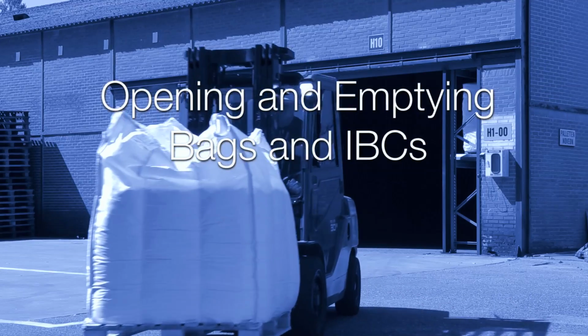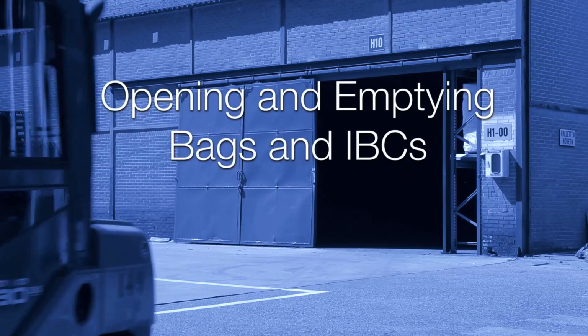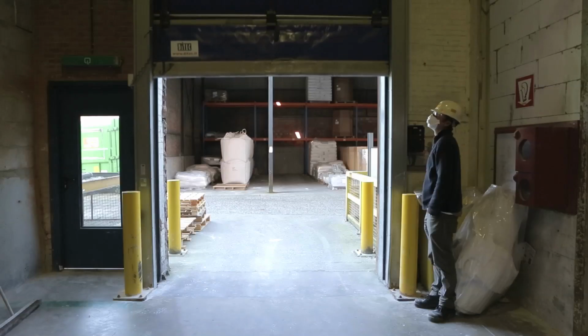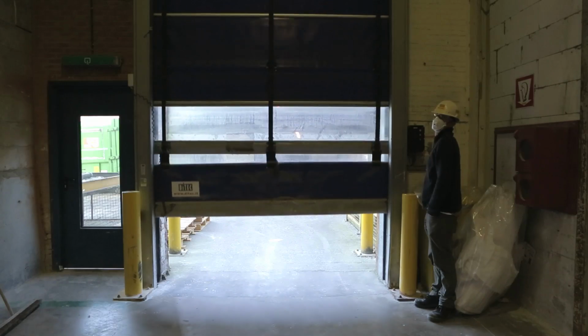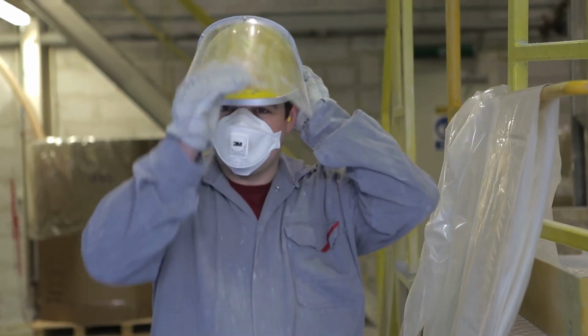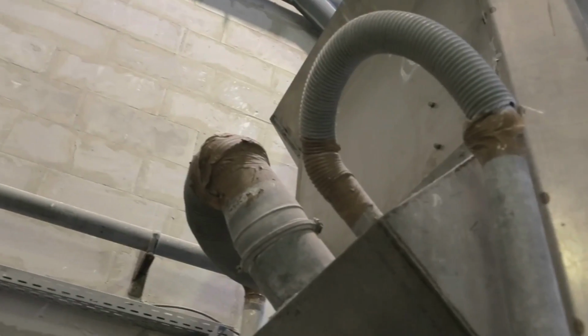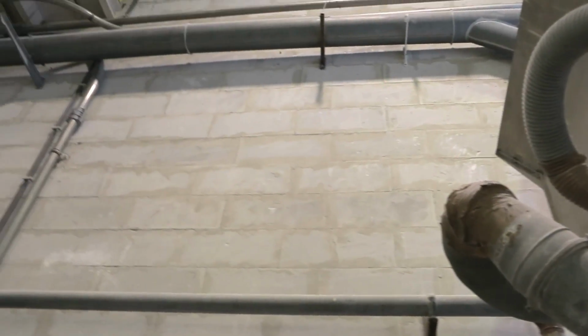When using a chemical that is in powder form, bags should only be opened in a sealed environment, with all windows and doors in the surrounding areas firmly closed. This limits risk of chemical escaping externally. There should be a ventilation system in place to ensure that any airborne particles are filtered safely away.